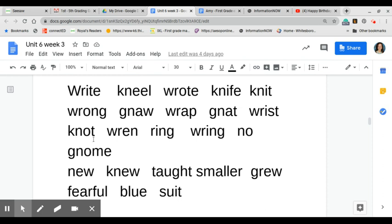Not, knot, in, rin, ring, ring, oh, no. We'll go on to the next line, then we'll read all of those. Gnome, gnome. Now we'll read them. Knot, wring, ring, know, gnome.